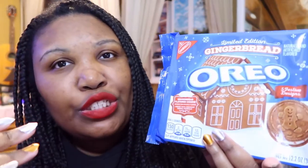So this is Oreo Gingerbread. I love them. I know, campaign-wise, they did a great job. This little gingerbread house, saying limited edition gingerbread, it makes you want to buy it. This was good marketing in my opinion. That's really cute. I thought that's a really pretty picture and it caught my eye almost immediately.